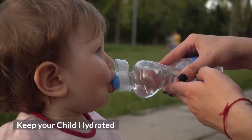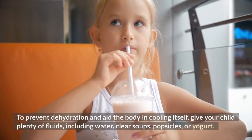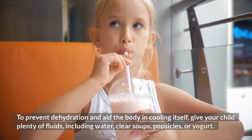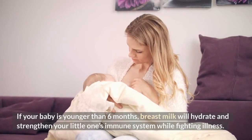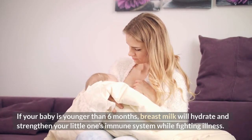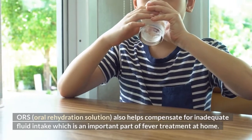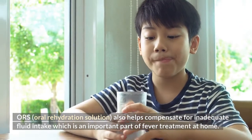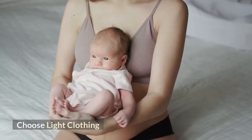Keep your child hydrated. To prevent dehydration and aid the body in cooling itself, give your child plenty of fluids, including water, clear soups, popsicles, or yogurt. If your baby is younger than 6 months, breast milk will hydrate and strengthen your little one's immune system while fighting illness. ORS, oral rehydration solution, also helps compensate for inadequate fluid intake, which is an important part of fever treatment at home.